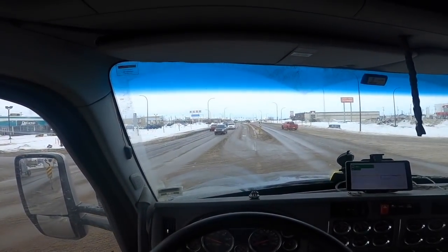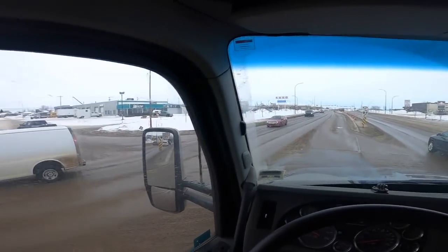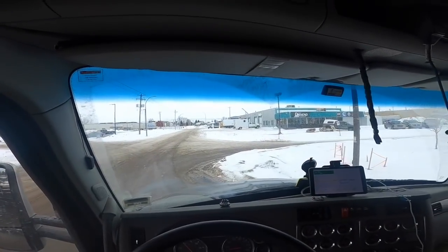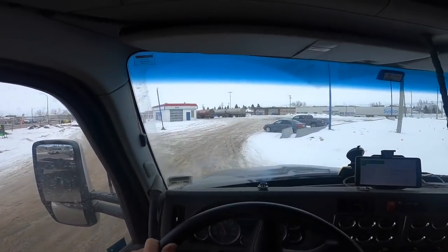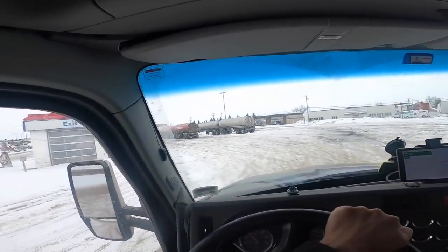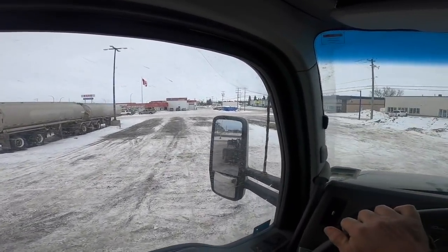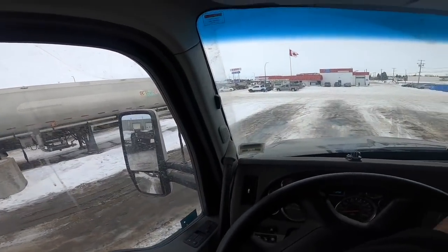Maybe I'll park over there with the tankers. There's a hill there, so you can get a rolling start in the morning. And these guys still have ice and snow everywhere. Oh, this is a good location because it's downhill.